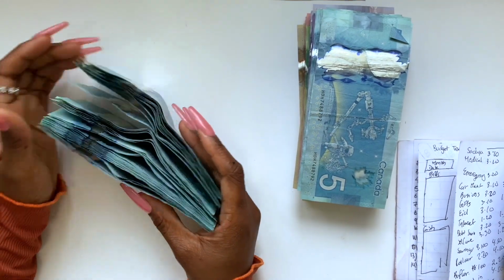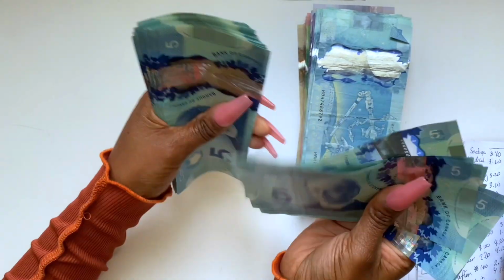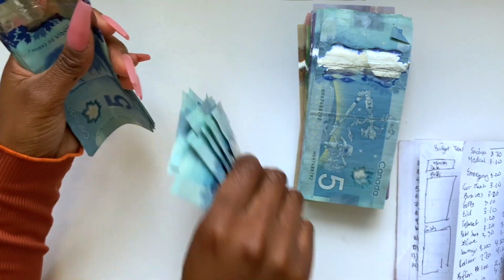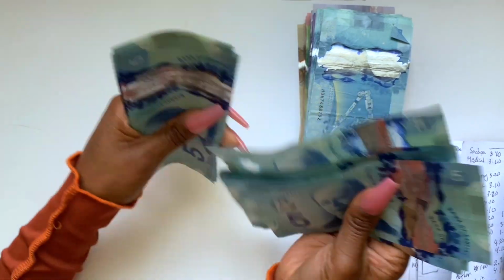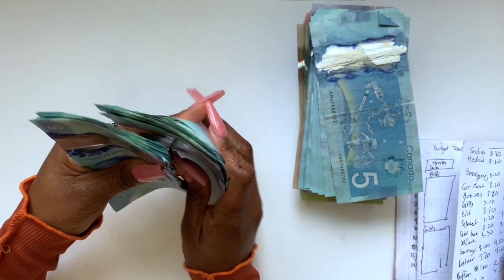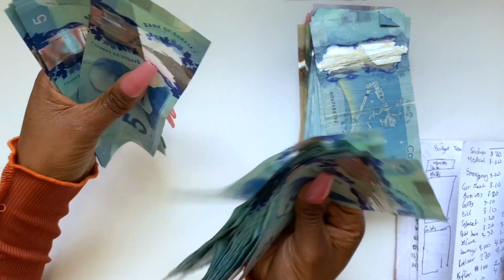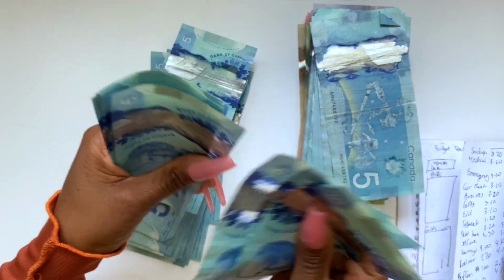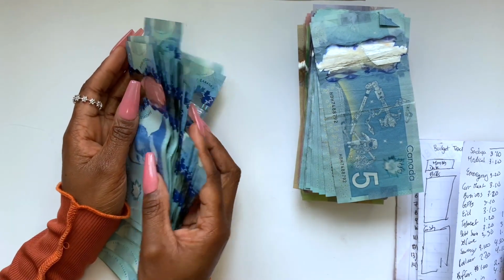Hopefully it's the last one. Okay. Alright, so 1, 2, 3, up to 20. This is 20, y'all. 21, 22, up to 30. Woo! Got this. 31, up to 39. I gotta put this down. 40, up to 50. This stack right here is 50 bills.